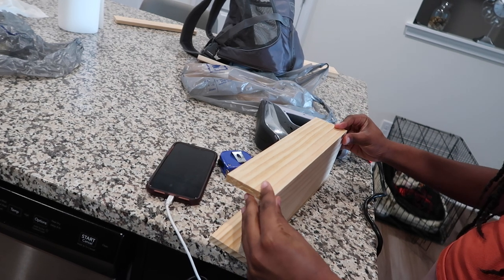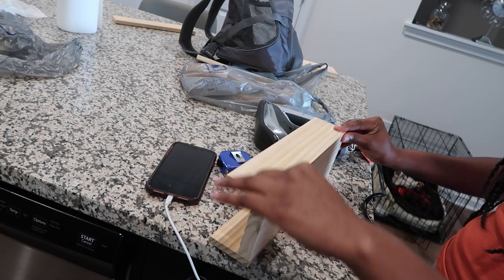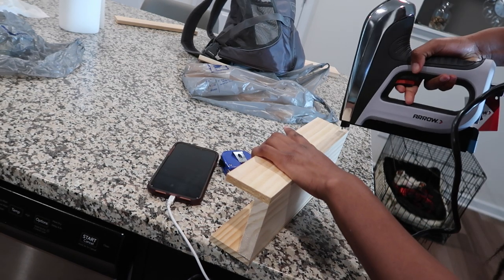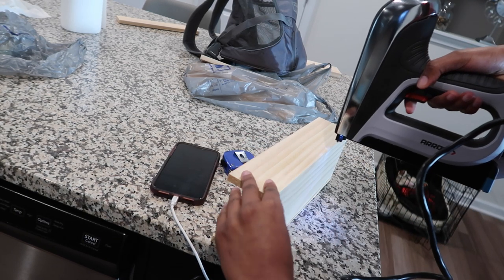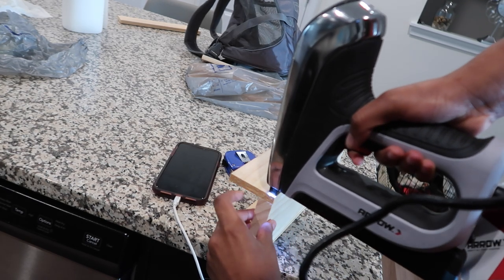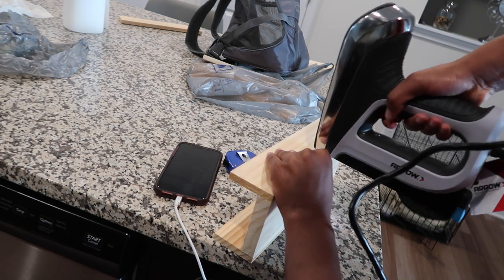So I recommend using a nailer. You can use a drill and screws, but it takes a lot longer. So either works, but this nailer, I literally did this in like a second. You just flush out the wood to each other and then use the nailer to bond them to each other. And that's literally it. So doing that to both sides and just securing it and you're all good.